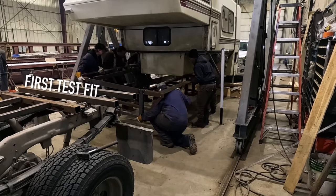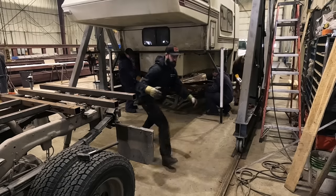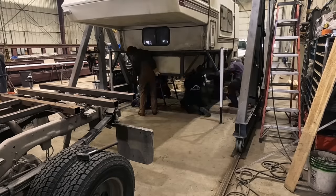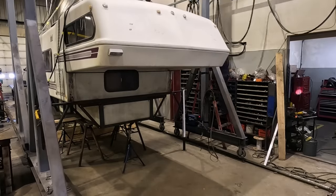Basically just building a frame that's gonna encapsulate the bottom portion of the camper. Try and keep it structurally sound. It's obviously lacking in support, and it has been for quite some time. What we're building is gonna hold it all together and support it, you know, regardless of where you go.